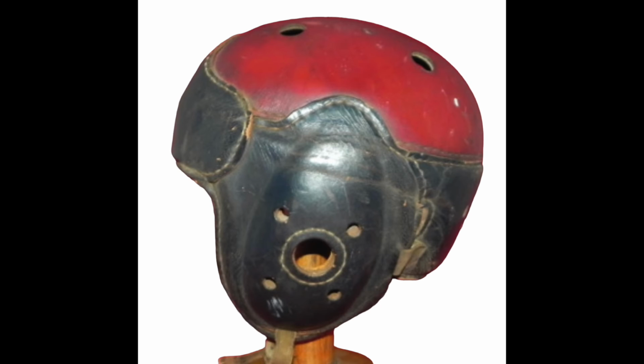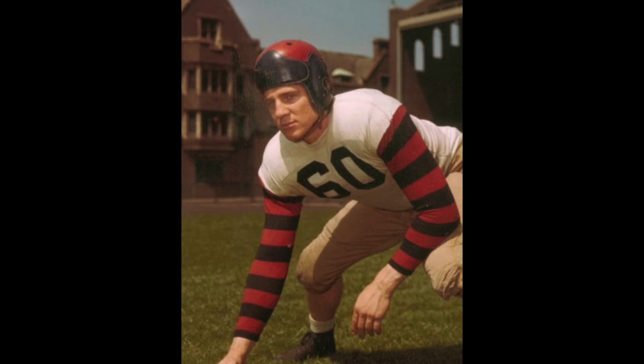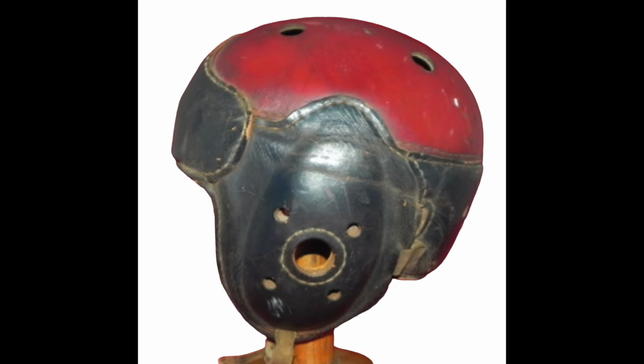This particular shield front helmet was a game-used University of Pennsylvania helmet that I handled in the past, and you can see Chuck Bednarik wearing the same style helmet in this image here. Barring this type of provenance, these helmets are typically going to bring in the $100 to $200 price range.